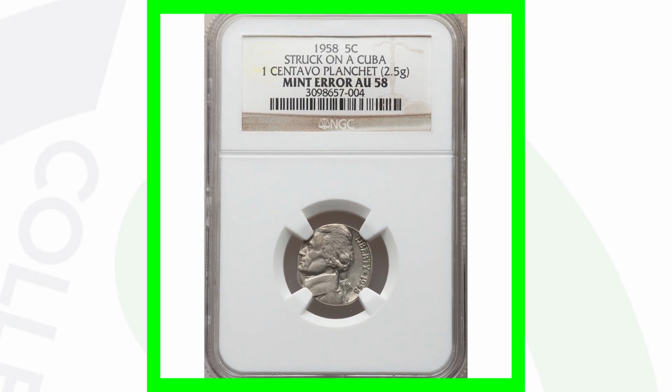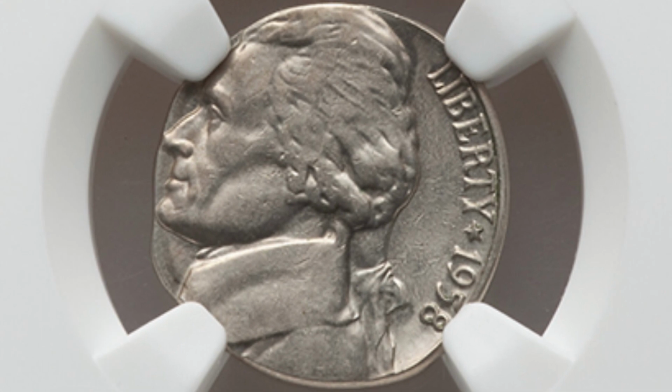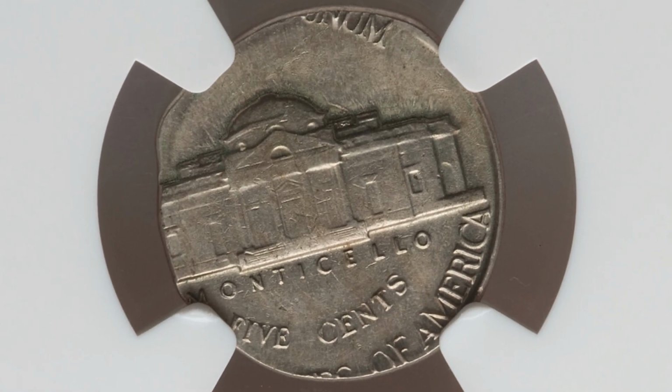And then we also have a 1958 Jefferson nickel design that was struck onto a Cuban 1 centavo planchet, weighs 2.5 grams, and this coin ended up selling for over $1,200, a $1,200 nickel there.